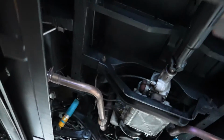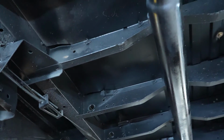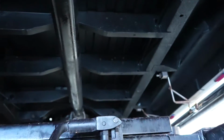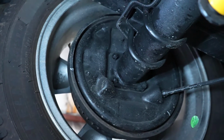The support that supports the tranny up, that's in nice shape. Like I said, all your cross members running across the body of the vehicle, all in good condition. No rust holes, no rot holes. Really nice looking van from the underside. Gas tank, again, all that, it could have been replaced. In very good shape. Drum brakes in the rear of the vehicle.